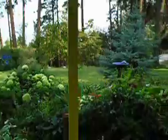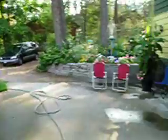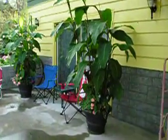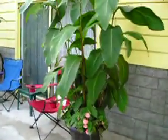Okay, so here's these big pots. They look pretty cool. They could do with some bokapa or something coming out of the bottom.